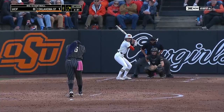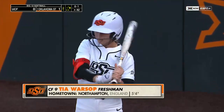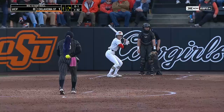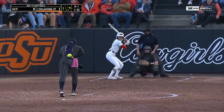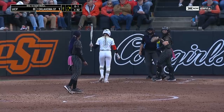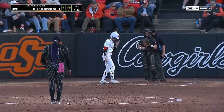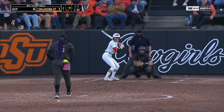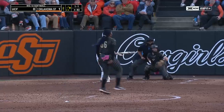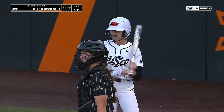So Worsup at the plate. Center fielder. Called strike. And Worsup has played the last couple of games. It's been a rotation out in center. For the last 3 or 4 games, Worsup has come in. Was used early as a pinch runner, but now she's trying to settle in defensively in center. Behind the count 0-1. That pitch outside evens it up at 1-1. Worsup hitting .353, but again, limited at bats, 17. She's played in 21 games. One pitch, fouled off. So a 1-0 ball game.